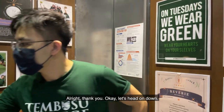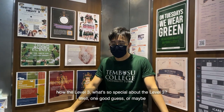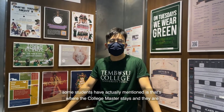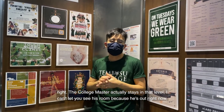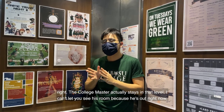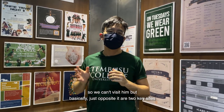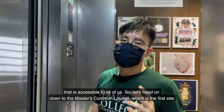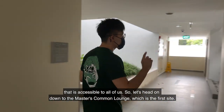Okay, head on down. Now, what's so special about level 3? Well, one good guess, which some students have actually mentioned, is that it's where the college master stays. And they're right, the college master actually stays on that level. I can't let you see his room because he's out right now, so you can't visit him. But just opposite it are two key sites that are accessible to all of us. So let's head on down to the Master Common Lounge, which is the first site.